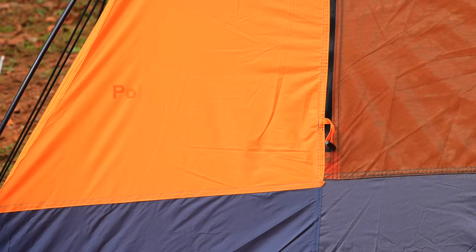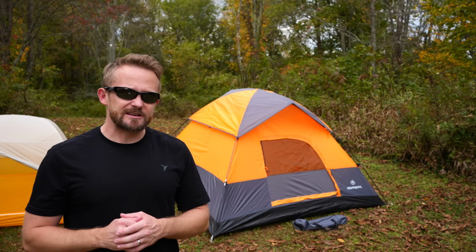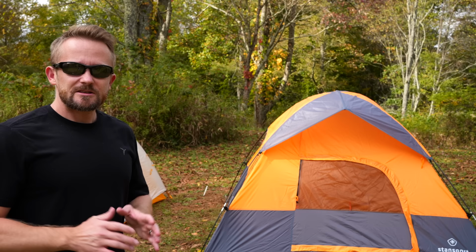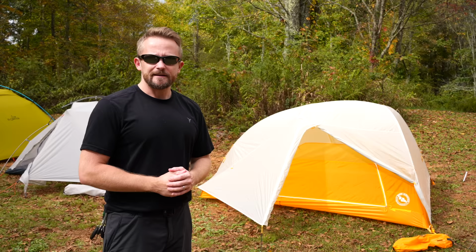I mentioned already that two-season tents tend to be inexpensive, and that's because they use the cheapest of materials. You will find that with most two-season tents, they're made from polyester. The thing about polyester is this: it takes a lot of material for it to be strong. Talking about the average price of a two-season tent, you're looking around $20 up to $100, with most tents being around $60. Now everyone, let's move our attention over to three-season tents.